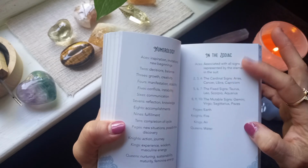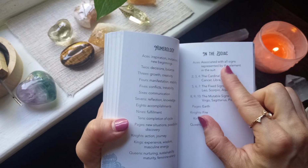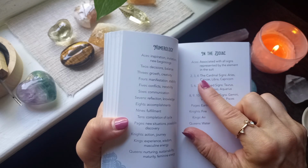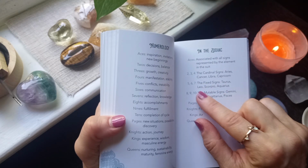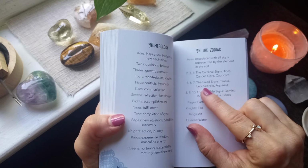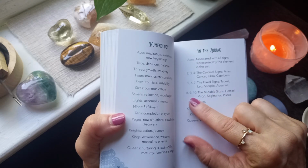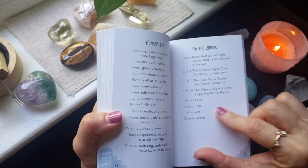And then the association with the zodiac signs. So ace is associated with all signs represented by the element in the suit. 2, 3, and 4 represent the cardinal signs: Aries, Cancer, Libra, and Capricorn. 5, 6, and 7 represent the fixed signs: Taurus, Leo, Scorpio, and Aquarius. 8, 9, and 10 represent the mutable signs: Gemini, Virgo, Sagittarius, and Pisces.